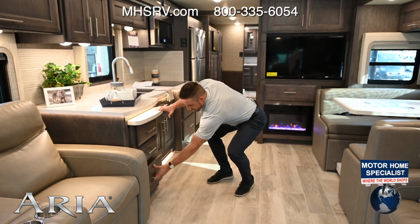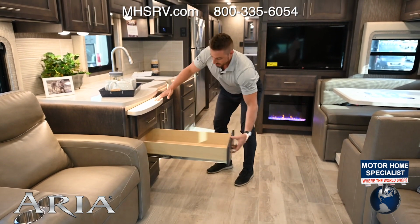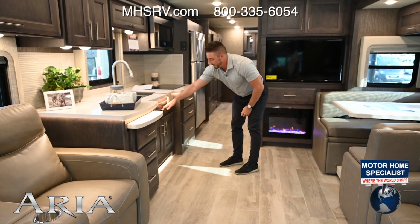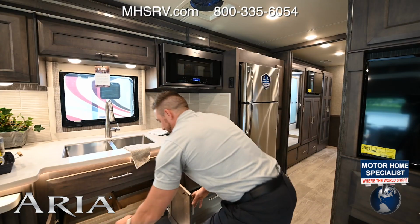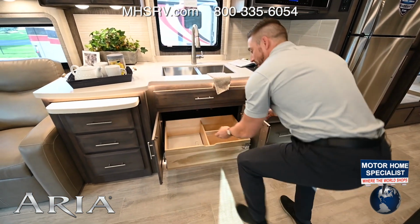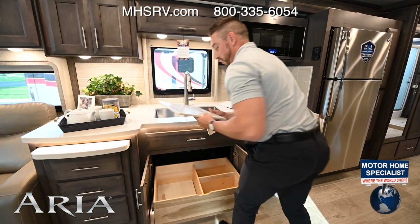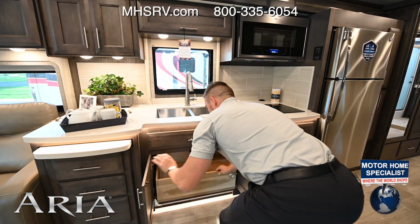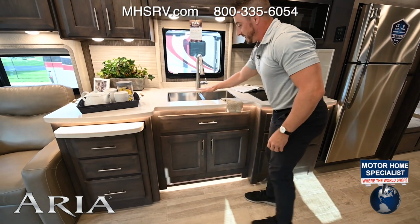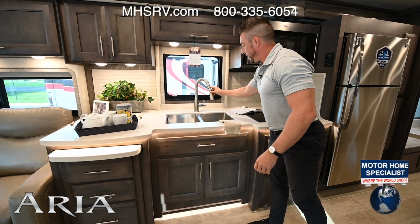Also with this pull-out, notice how nice and deep these drawers are. Full-length drawers. They come all the way out to the edge so you can get all your stuff. Nothing's stuck back behind there. So underneath the kitchen sink here, you notice we have this nice pull-out for wastebasket, cleaners, that type of stuff. Also, we have some storage for your actual covers for your sink. Nice little sponge holder in the front here. It is a stainless steel 50/50 sink. Nice spout here with a pull-out sprayer.